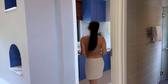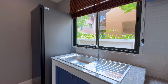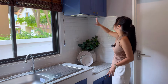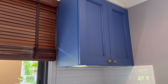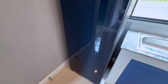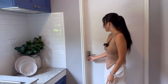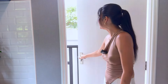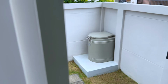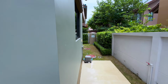The next one will be the kitchen area. So it's decorated with a granite style on the top. Here you got a sink with the drain on my right side, and the glass sliding window, the cabinet up here with exhaust fan, and also another storage underneath here. And on the left side will be the fridge stool. So you can actually place this size. And of course, they have the door that can lead you out to the outside area. And over there, you got the bin as well. So it's going to be very easy. If you finish your cooking here, you can just easily take your trash and put it in the bin over there.